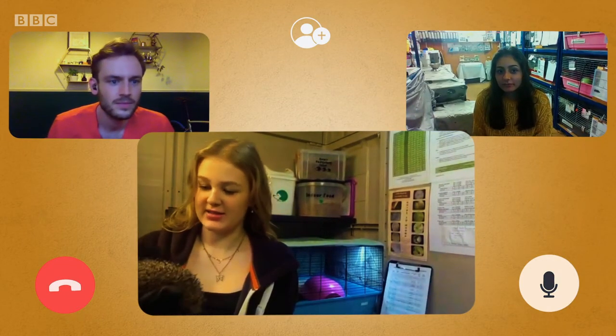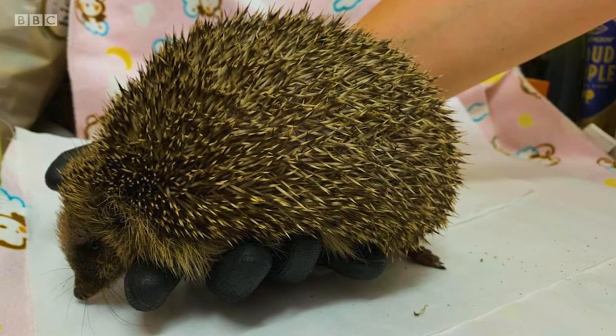So we actually have this hedgehog called Puff, and he came in with balloon syndrome. Oh wow, that is a serious thing. I mean, we call it subcutaneous emphysema in the veterinary world. It's not as cool a name, but it's basically where they get damage to their respiratory tract, so their trachea or their windpipe or their lungs, and then they get leakage of air underneath their skin, and it's really serious.